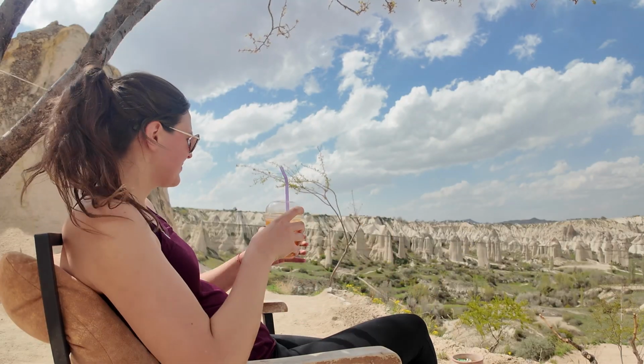So we managed to get freshly squeezed orange juice, which cost 150 each, so that's about £3 each, and we've got the incredible view over Love Valley, so amazing. Just by a guy who's made a house out of a little carved out bit of rock, and along the way he sells orange juice and pomegranate juice. It's incredible.